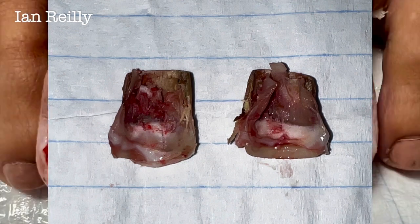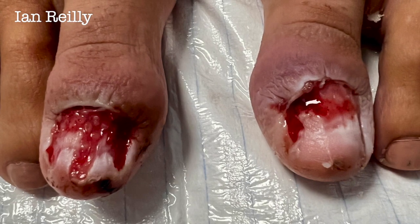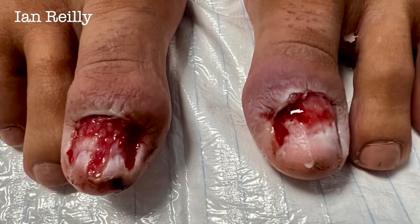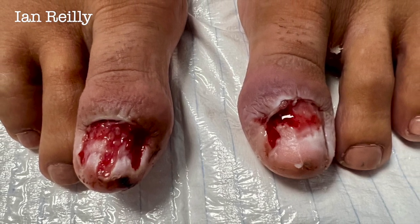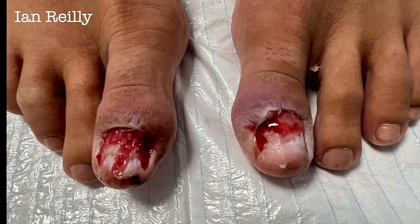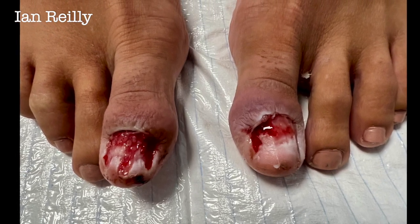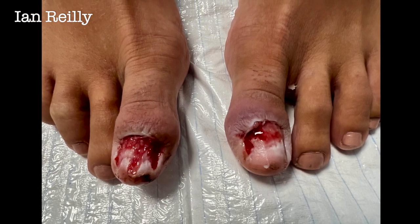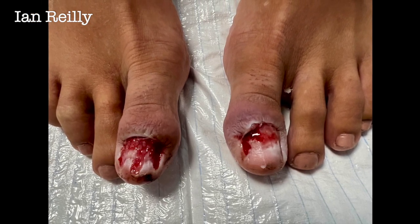So she was back a few days later, had quite a nice healthy wound. It was going to bleed in. You can see it's a bit red and angry, but that's how they'd look. And the nail beds themselves will heal within a matter of a few days, a week or two maybe, as opposed to a phenol wound, and hopefully she'll get a nice new normal nail in 6 months' time.